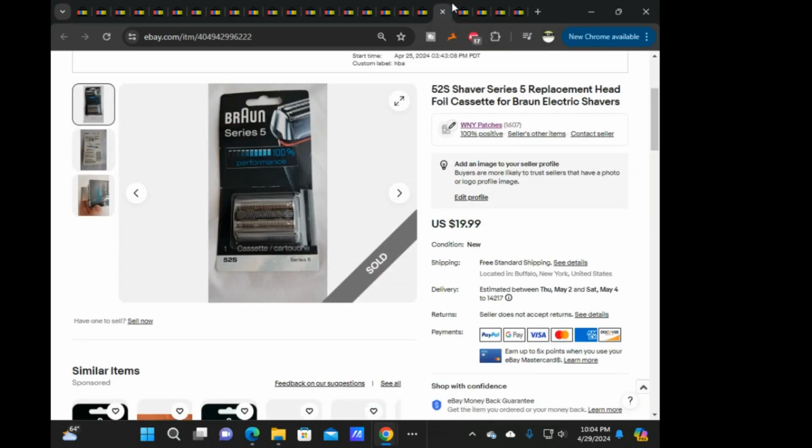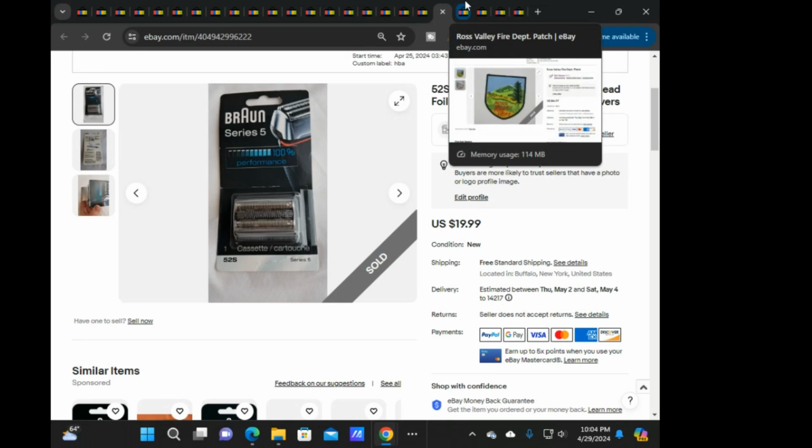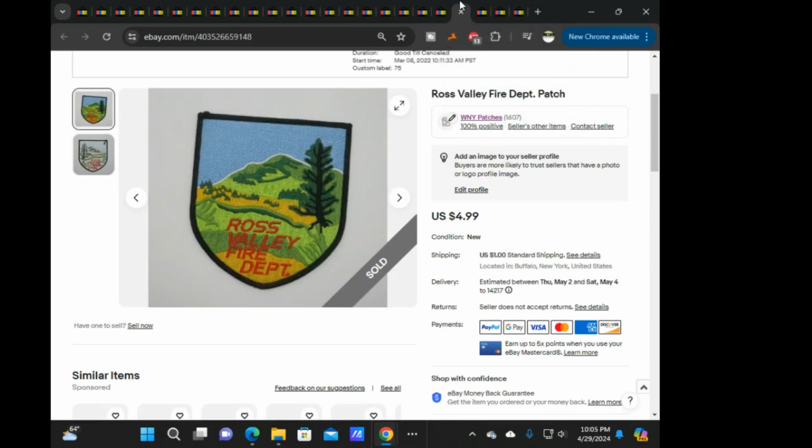Next was this Braun Shaver Series 5 shave head, $20 on that. Again, from the HBA box. On that HBA box, you'll see in the video, I paid $348 for that. I'm already halfway done. Already halfway to profit with everything that's sold just over the weekend. So, that was definitely a good buy.